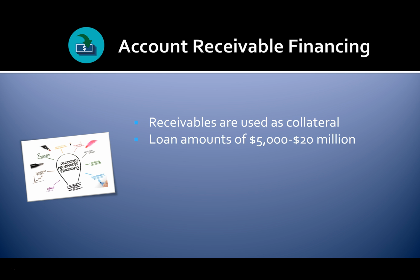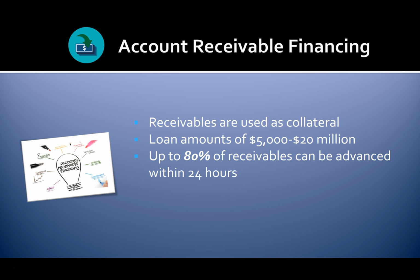Loan amounts range from $5,000 to $20 million. Up to 80% of receivables can be advanced within 24 hours. You'll only pay a 1.25 to 3% discount, and a 4% initial setup fee is common.